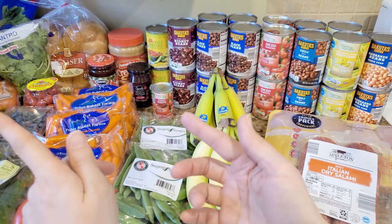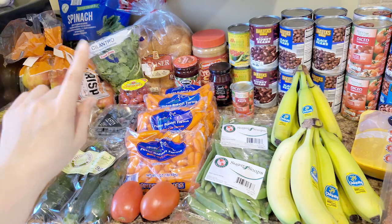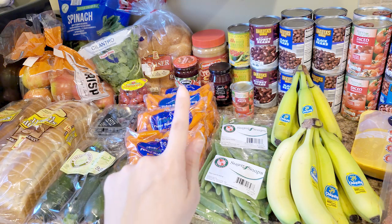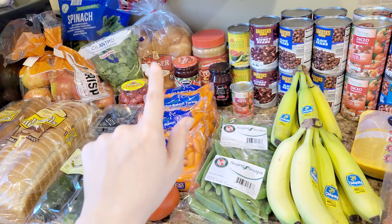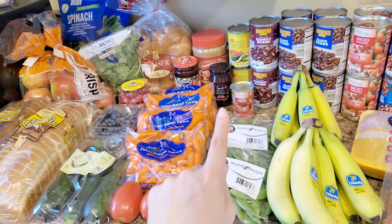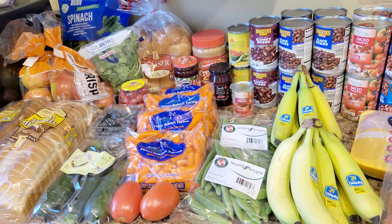All right, I'm going to turn you this way and walk you through what we got at Aldi. We got spinach, cilantro, 2 bags of apples, 2 loaves of bread, some zucchini, 2 Romas, 4 bags of baby carrots, some blueberries, cherry tomatoes, some Kaiser buns. We're going to be making burgers, as you saw. We also have peanut butter, strawberry jelly, raspberry jelly, 2 bags of sugar snap peas, some tomato paste, and this is like a dupe for Rotel tomato with chilies. Then I'm going to pan you this way and show you the rest.